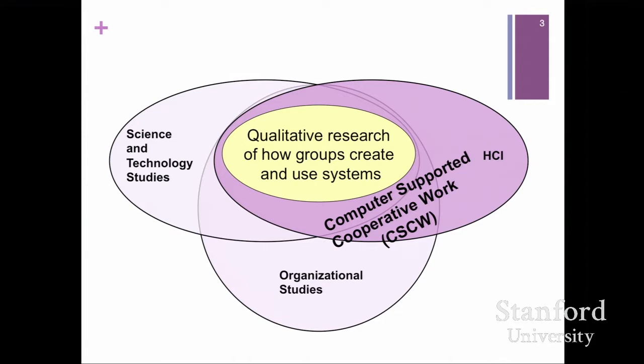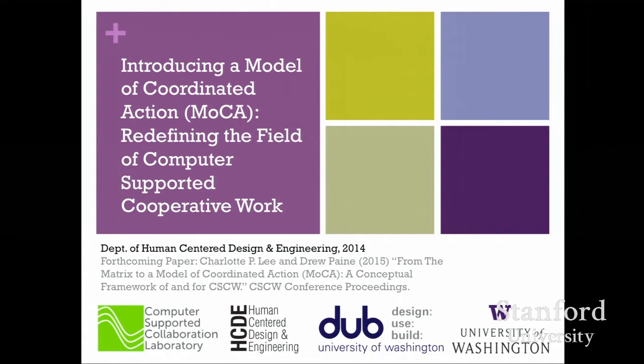The field of computer-supported cooperative work is my bread and butter, my intellectual home. I've spent a lot of time there. And there are many ways to draw this Venn diagram, but this is one of the ways that I scope it out. Computer-supported cooperative work is happening in this overlap between organizational studies, human-computer interaction, and a bit of science and technology studies. So that can help you situate some of my work. All right, and my work on scientific cyberinfrastructures has definitely fed into the development of this model. All right, so back to the work at hand.